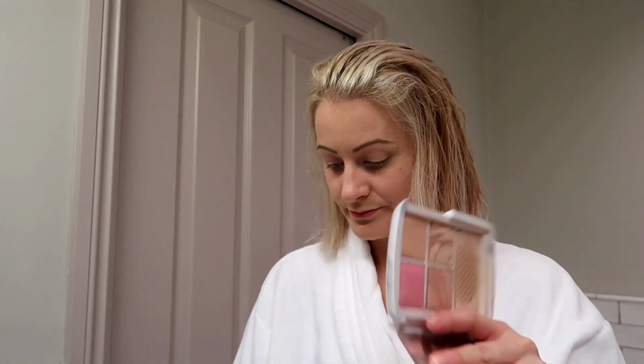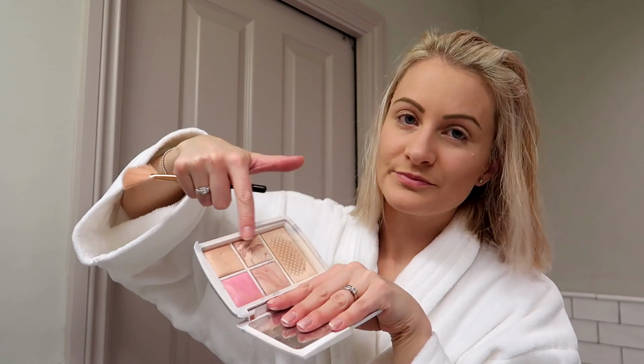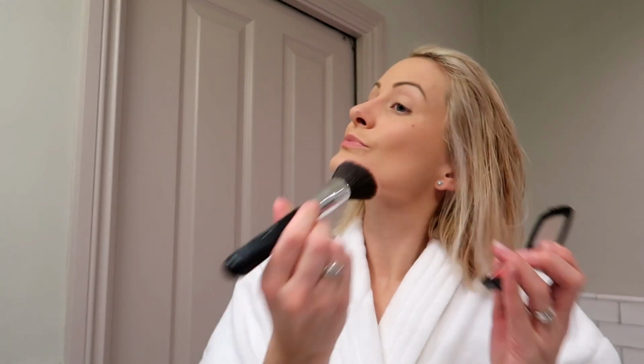Next up, I'm going to use my highlighter palette. I have spoken about this before. It's not my favourite palette at all. I really was disappointed with it. It's an Hourglass one, but as I'm on a low buy year, I won't be buying a new one until anything has run out and I can't use it any longer.